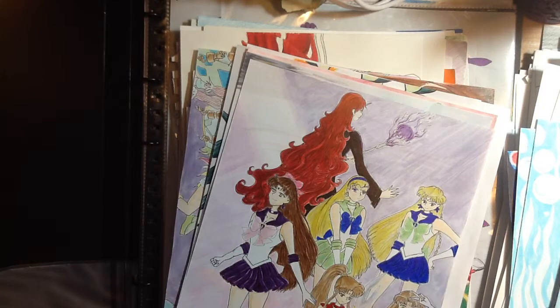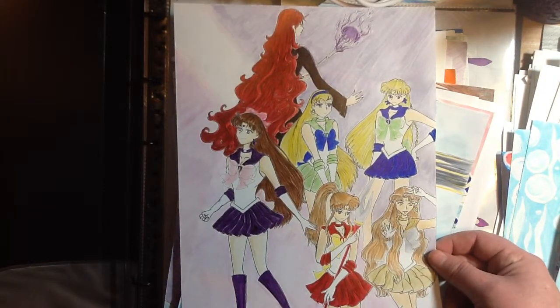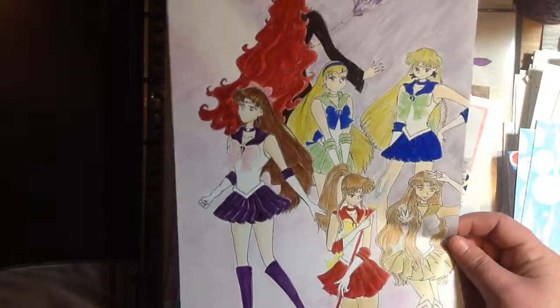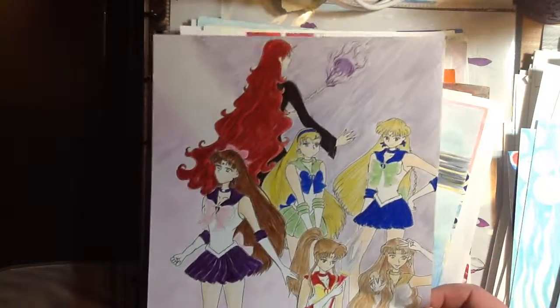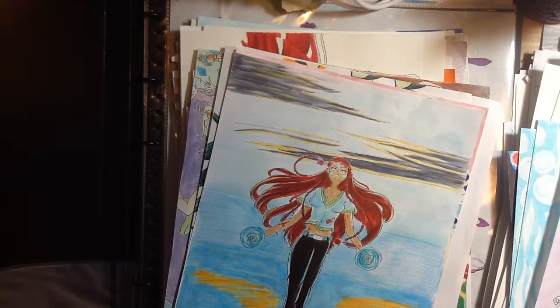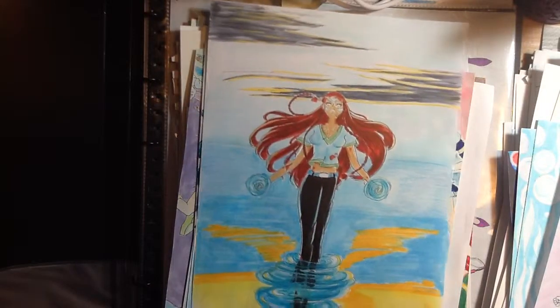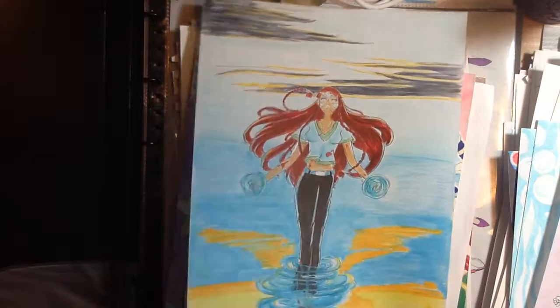This is actually my first drawing that I did with Copic multiliners. But I was pretty happy with how it turned out. This one is another Avatar, The Legend of Korra, and The Last Airbender inspired character.